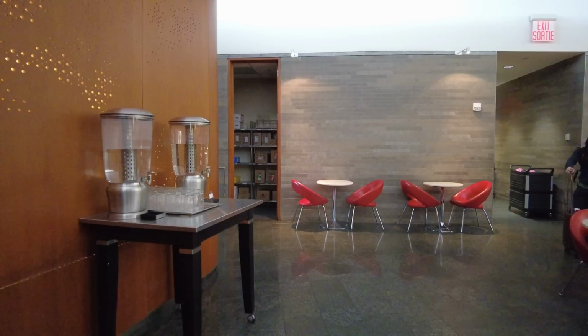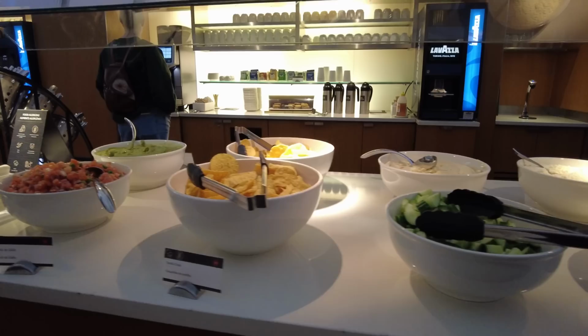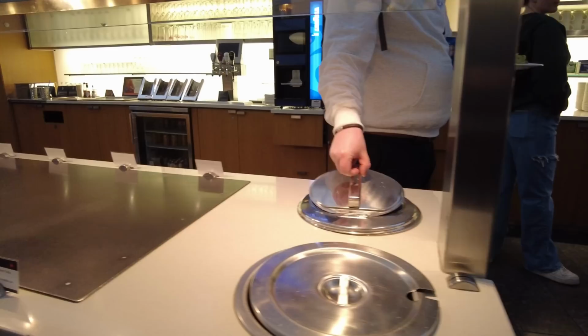Here we go, we've got a salad bar. Guacamole, that's fancy. I guess we're still in breakfast mode.